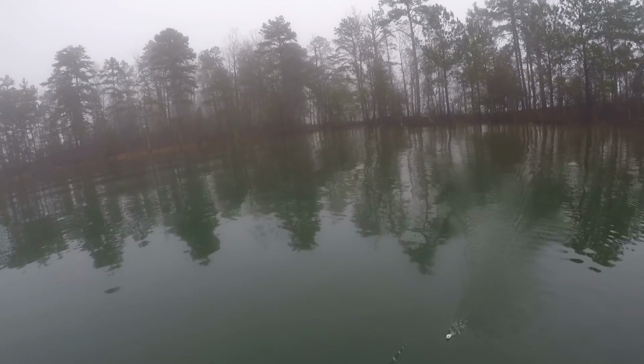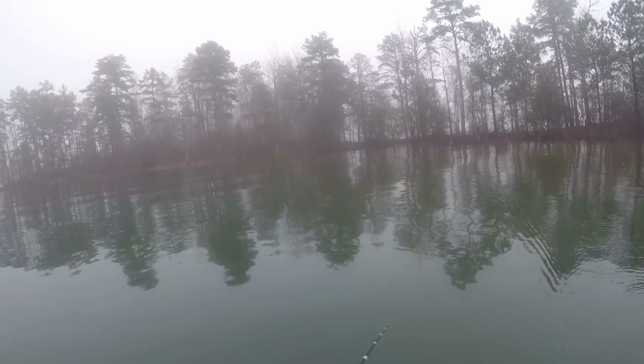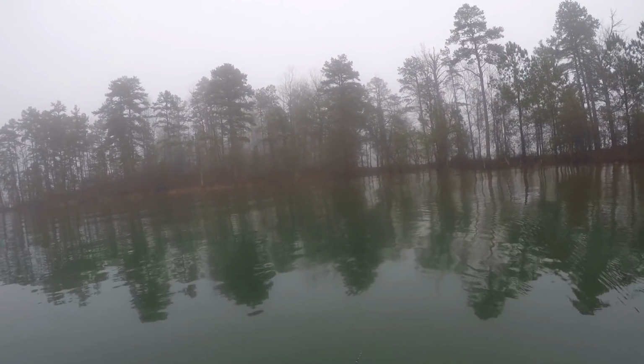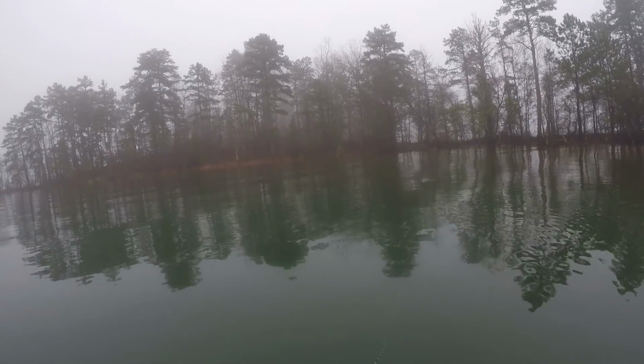I'm trying to slow up my retrieve. One of the comments was when I was at Wiley, I was cranking that water plopper too fast for cold water, and I agree about that. So I'm gonna try to slow it down some, because this 75 is making pretty good noise, just still barely moving it.